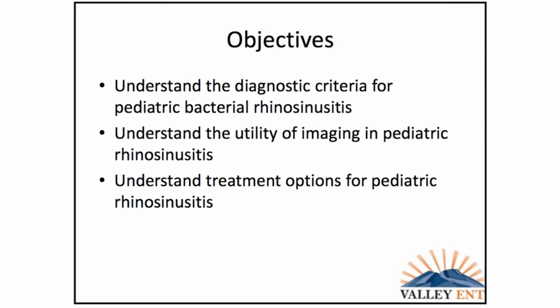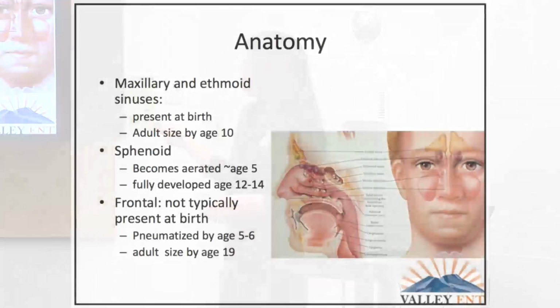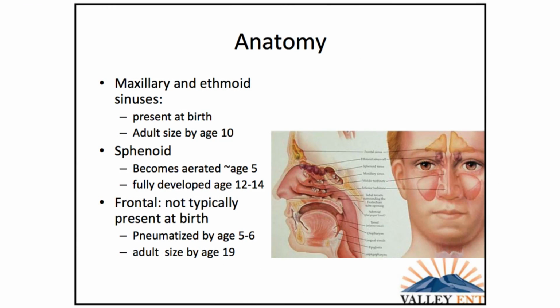Our objectives today are to understand the diagnostic criteria for pediatric bacterial rhinosinusitis, understand the utility of imaging, as well as the treatment options. So to review the anatomy, there are 4 paired sinuses: the maxillary sinuses, the frontal sinuses, the ethmoids, and the sphenoids.